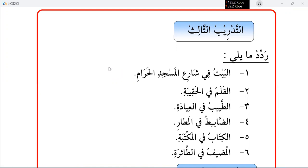Al-baytu fi shari' al-masjid al-haram. Masjid al-haram. The house is on Masjid al-haram street. Sharia is the street. Yes, okay. It's on the Masjid street.